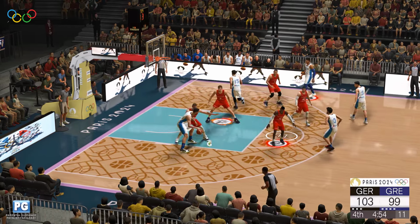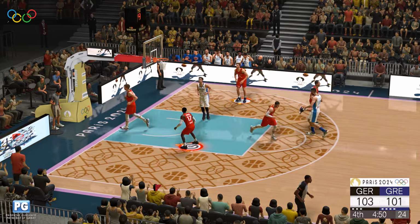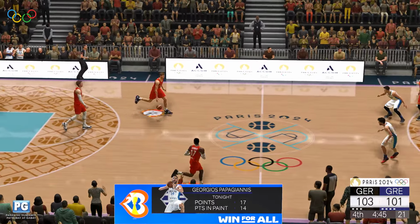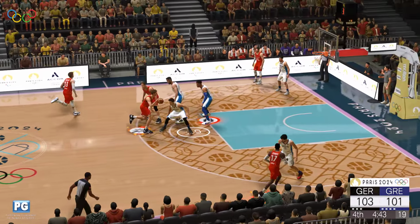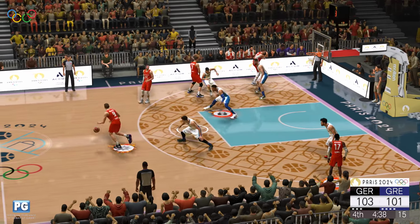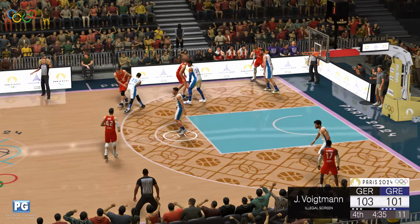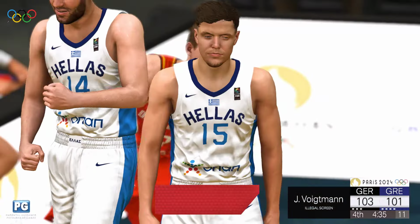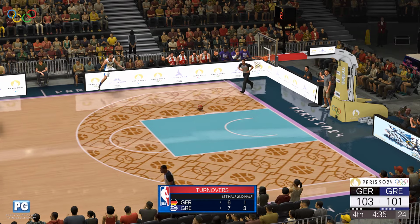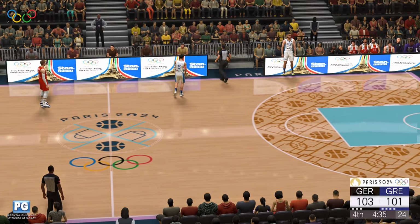Pass to Papayannis. To halt the run, he takes it up and lays it in. You know, put a rough first half behind him. He's absolutely crushing it here in the second. Guys, they're holding on to the slimmest of leads. Yeah, and you can't afford to let that thing get any slimmer. Now, here's Wagner. He's guarded closer, and the officials will call the illegal screen right there. And how about no turnovers here in the second half, making sure they get a quality possession every time down the floor.